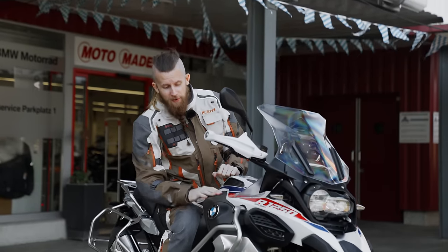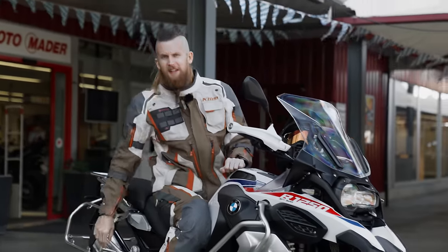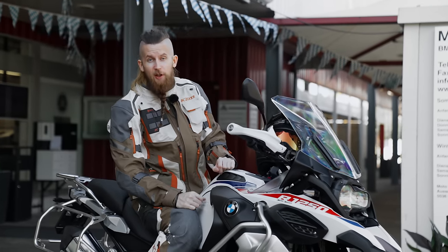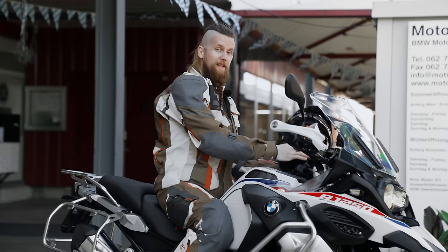So, brand new bike, 0 kilometers on the clock. But we're still naked, no stuff. So let's go get it geared up and I'll tell you everything about how this bike is configured and all the details around it. Let's go.